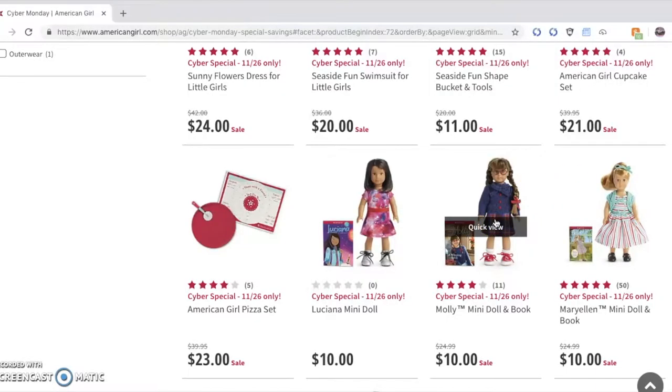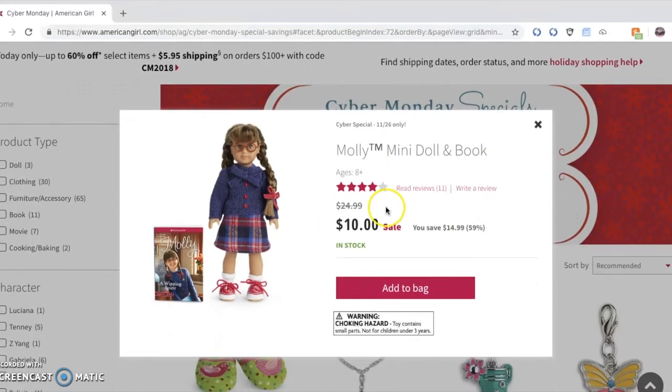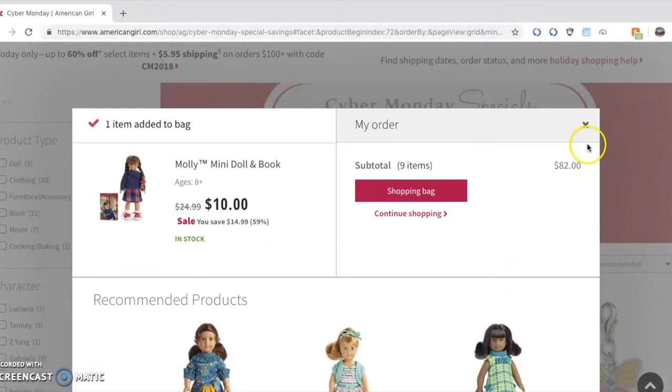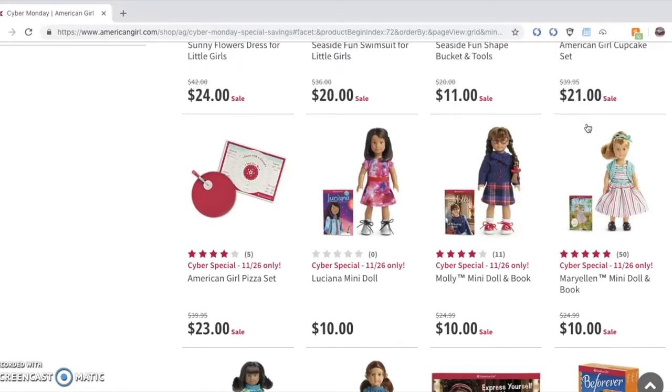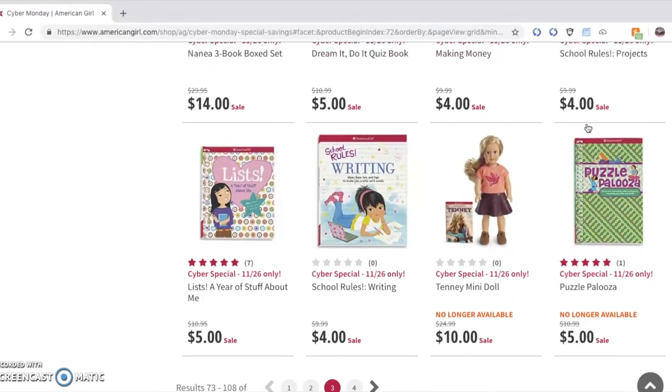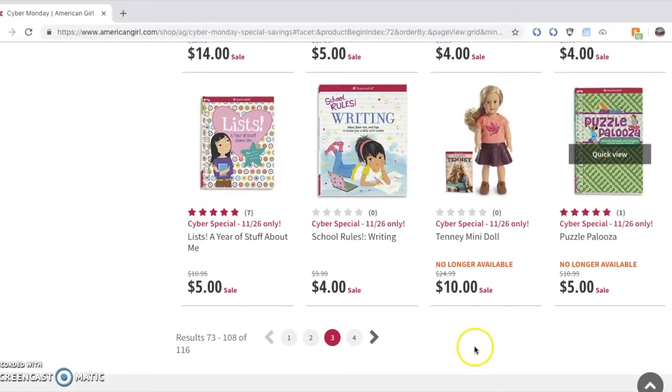And then they have the Molly doll. Here they say that they're $24.99, but now the mini dolls are $10 today. So this is actually a pretty good price. So I think I'm going to get Molly. I don't think I'm going to get any of the other mini dolls. Then they have some books, and as you can tell, Tenny, the mini doll Tenny, is unavailable.